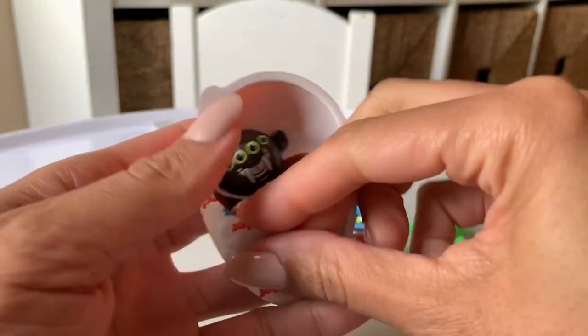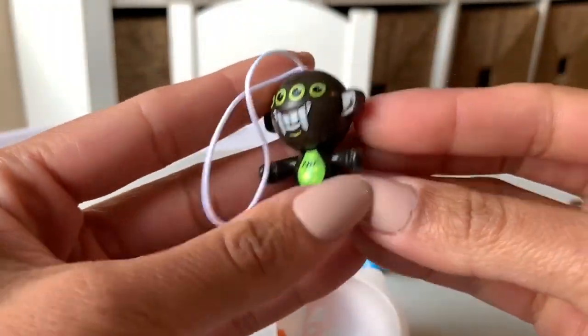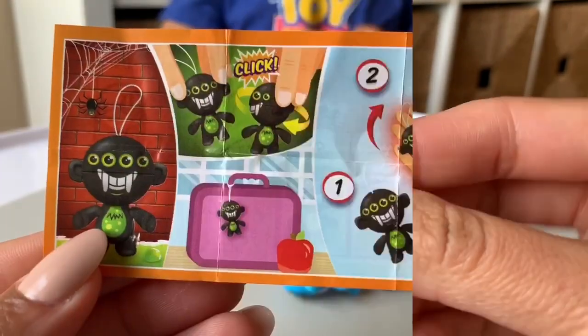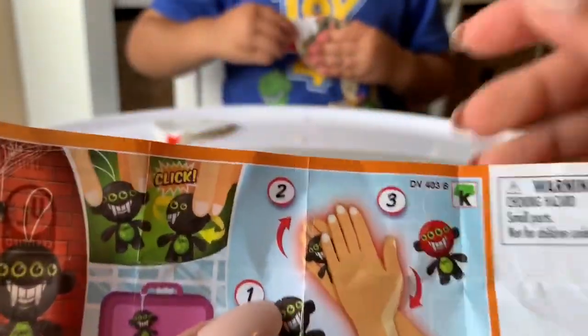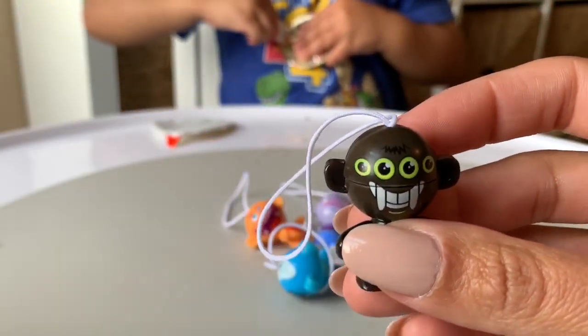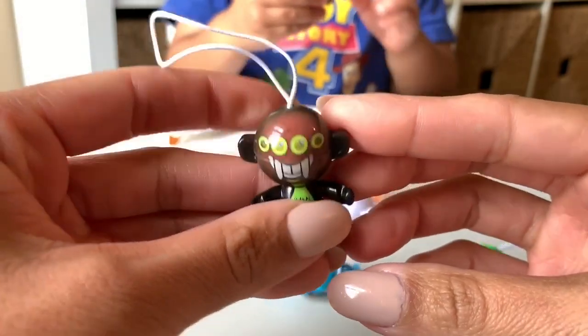Whoa, check this guy out. Whoa, he looks so cool. Okay, guys, he is another color change, but instead of the sun, you have to rub him in your hands. Guys, that's so cool. Should we check that one out? Let's check it out. So I rubbed him in my hands for a little bit, guys. You can see his color change.